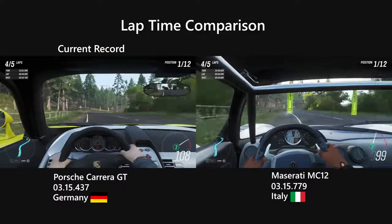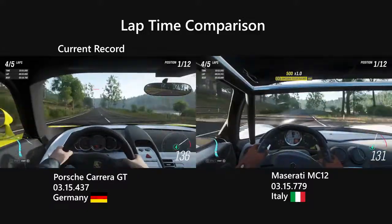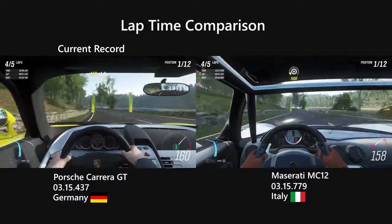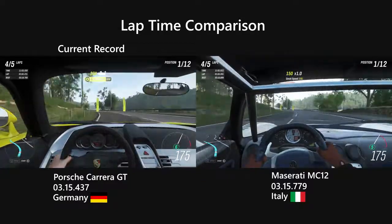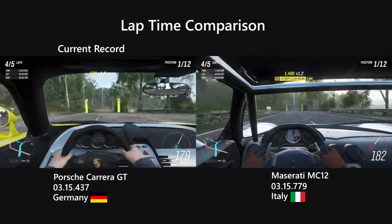That Carrera GT, though, puts that one in the lead. Look how much time that saved. Maserati MC12 not quite able to make as much time through there, cutting the corner. So you can see the Carrera GT just a little bit ahead on speed, and pulling away with the lead down through the Reservoir Straight.